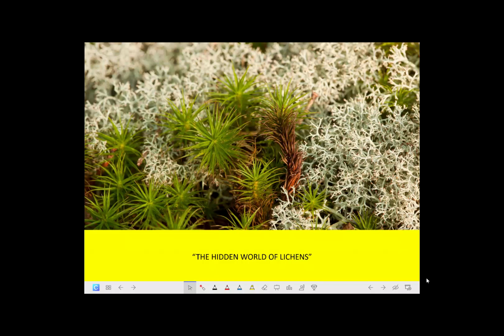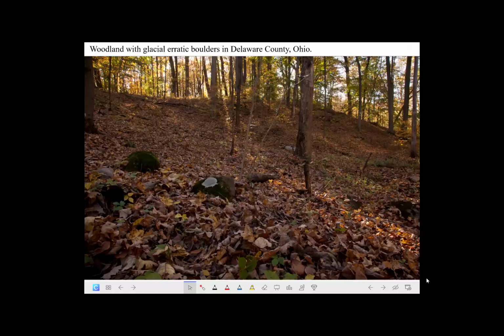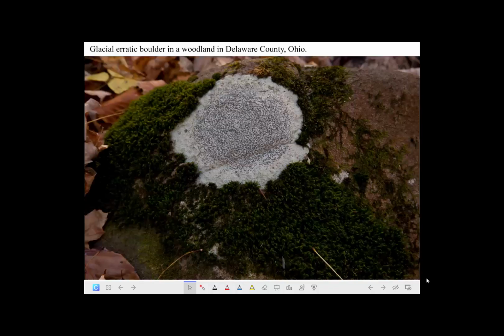Let's learn about lichens. Lichens are fungi that have discovered agriculture. They're not plants, although ecologically they function a lot like plants, especially because they have a photosynthesizing component. And they often grow alongside plants, particularly mosses, because they're adapted to loss of moisture the same way that mosses are. Here's a boulder in Delaware County, and here on this boulder we see some organisms growing.